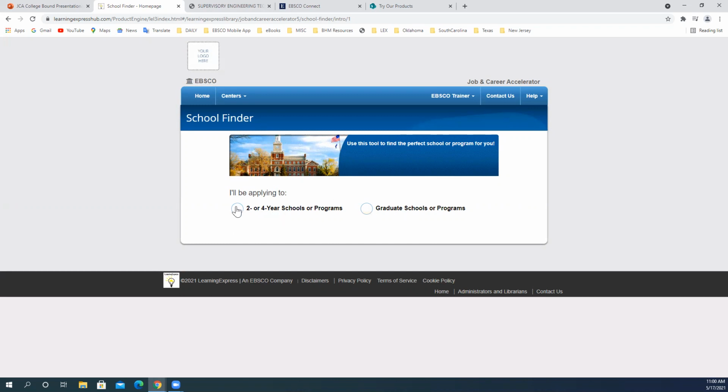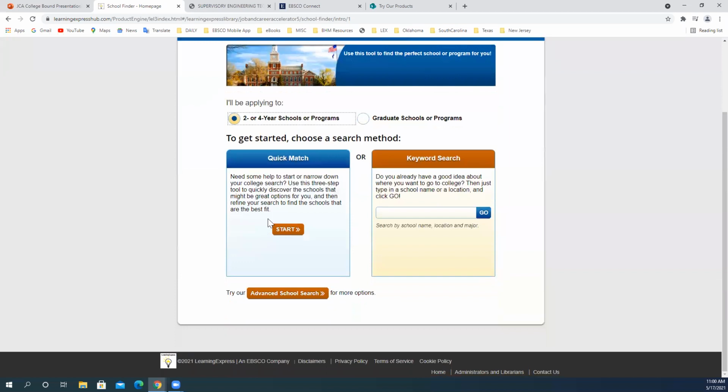I'm going to go ahead and click the 2 or 4 year school. And now I have two options. I can do a quick match, or I can enter a keyword. So if I know a particular university that I'm interested in learning more about, I can enter that in the keyword search box and click go. Or I can click the quick match if I want to review several different options. I'll go ahead and click start in this quick match section.